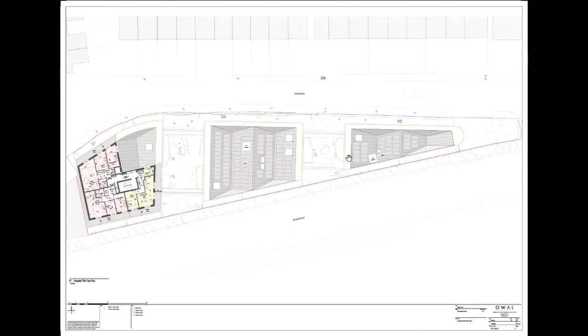Historic England have been involved from the very beginning with regards to the listed wall, and they welcome the repairs proposed to it. The proposal doesn't seek to punch through the wall, but may use the existing entrances through the wall. And along with our conservation officer, they are happy with that aspect. Thank you, Chair.